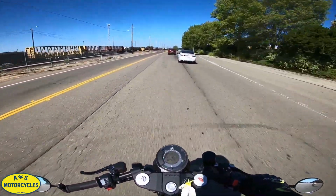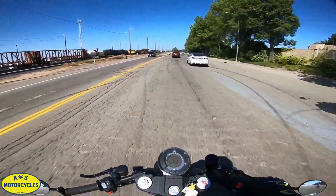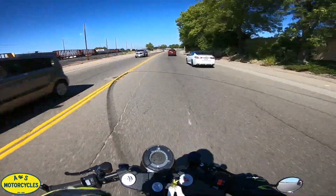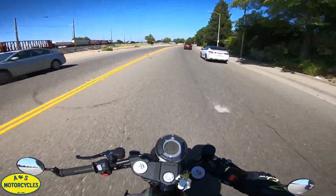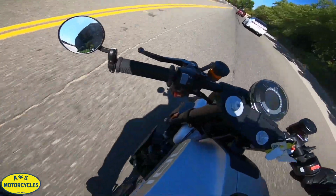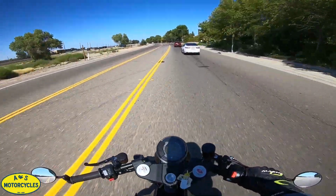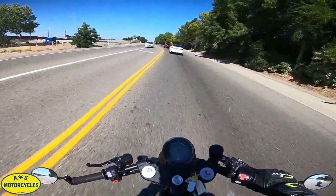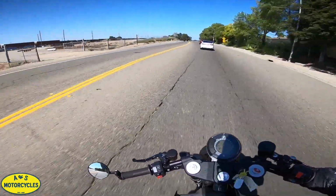But again, this is kind of like the R9T, man. There's no frills or thrills to this bike. There's no heated hand grips, there's no cruise control, there's no fancy electronics. I don't believe there's even any ABS on this bike. So it's a real no frills, real basic bike.